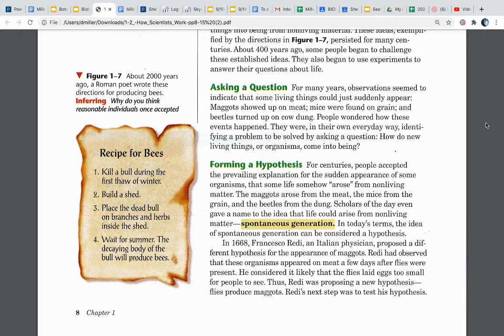Asking a question. For many years, observations seemed to indicate that some living things could just suddenly appear. Maggots showed up on meat, mice were found on grain, and beetles turned up on cow dung. People wondered how these events happened. They were, in their own everyday way, identifying a problem to be solved by asking a question. How do new living things, or organisms, come into being?